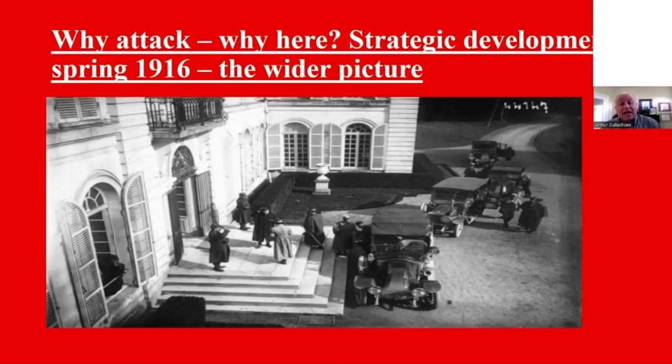Now, these plans were ruined in the first part of the year as the Germans attack Verdun, from February 1916 to December 1916. A huge attritional battle there against the French. The French commanders had to send some of their Somme attack forces south to deal with this German attack at Verdun. There's also the Brusilov offensive. The Russians have their one big success of the war between the 4th of June and 12th of September.